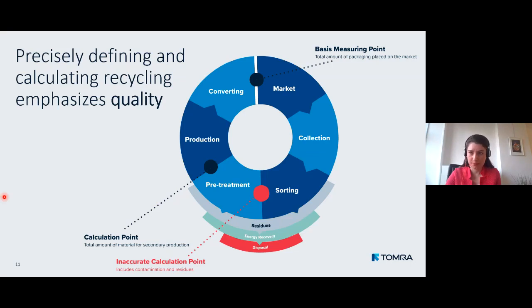Biljana, maybe I can just ask a quick question here. If I understand this correctly, by moving it to what you're calling the correct or the accurate calculation point, this is how we're really getting a true picture of circularity, right? Yes, exactly, because we are ensuring that all contaminations, all residues, all things that will not be effectively recycled, are not accounted in the recycling rate. And for instance, in the European Union, the latest revision of the waste legislation has specifically removed the possibility for countries to count recycling after this first sorting step, and has officially set the calculation point as we have described it. Okay, that sounds reasonable, and it sounds like we're moving in the right direction.